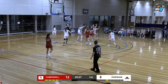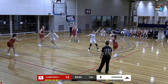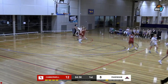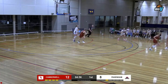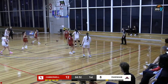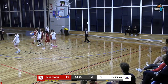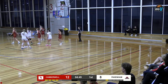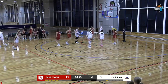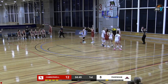See, Coach Roberto Steelmans is not happy. That's four or five early Campbell offensive rebounds. And especially coming in as a Pakenham team that is considerably bigger. That's something I'm sure they'll be trying to address as soon as possible. Great hands from Valos. We've got Victoria Sumskas checking in for Camberwell and Rhiannon Gallagher checking in as well for Pakenham.